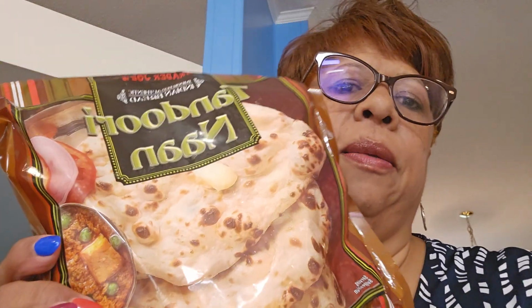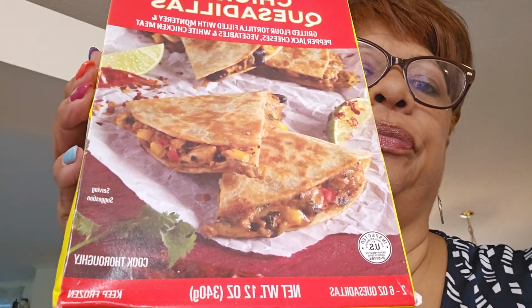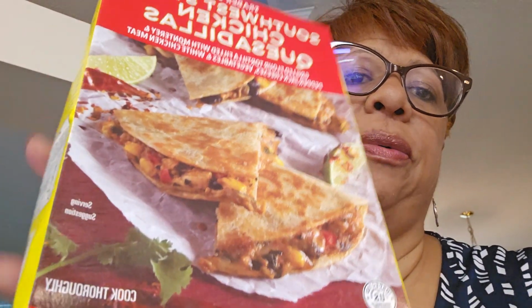And then I got another one. This is just the tandoori naan. I only got one pack. Probably good with hummus. And I got two of these. It is the Southwest style chicken quesadillas. That looks really good. I got two of them, so gonna try those. You only get two, so it's two 6-ounce quesadillas in them.